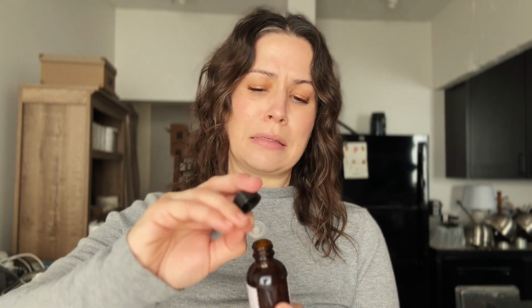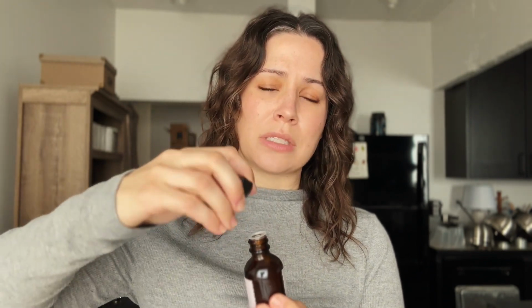I feel like that could honestly be a good Christmas scent. Fir always smells like Christmas to me, kind of. And if you wanted a very subtle Christmassy fragrance or holiday fragrance, I would maybe go for something like this. I feel like it's really light.